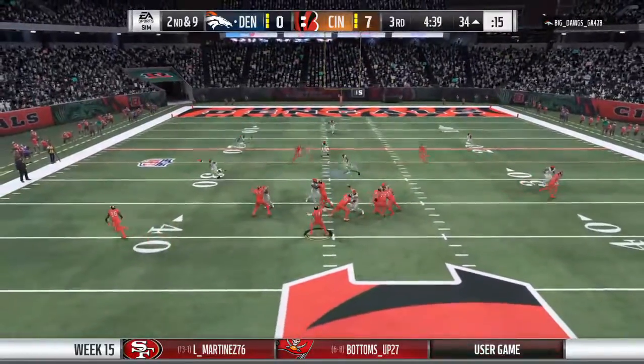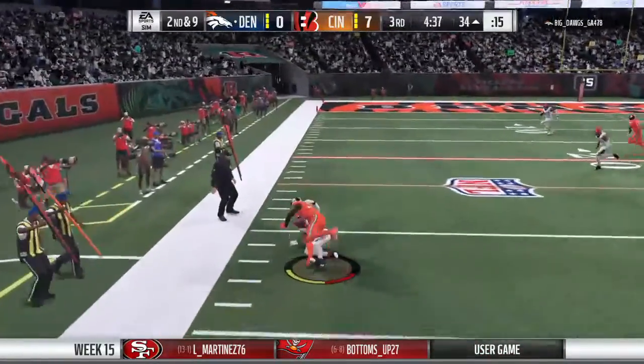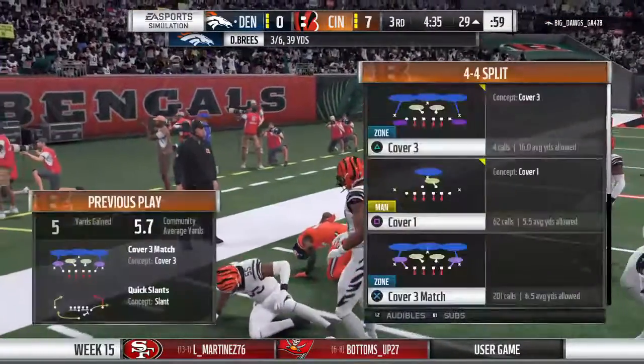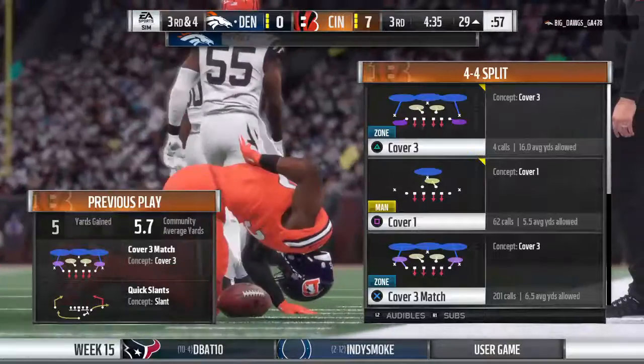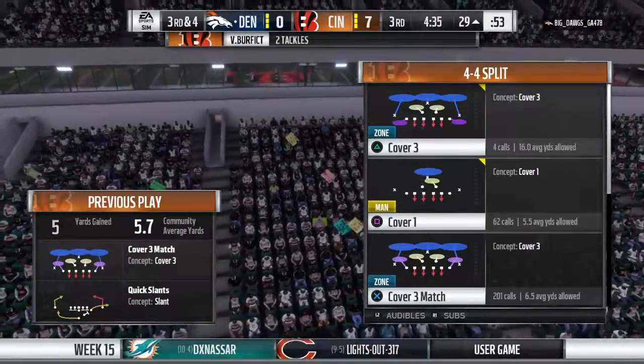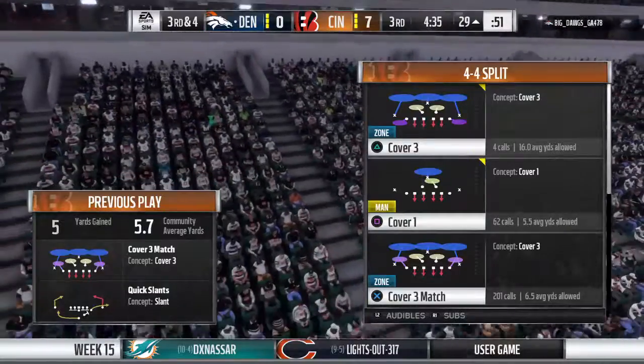Now they'll throw with Brees. He's going to leave this for his running back. It's complete. And he'll work it inside the 30 to the 29-yard line. Now, after the completion, we're going to get a timeout, an injured player. While he gets attended to, we'll step aside.